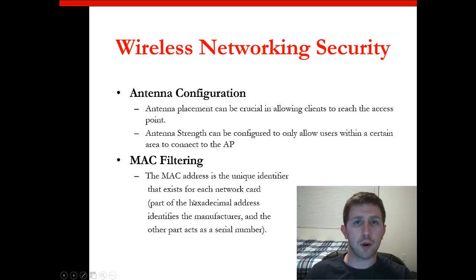MAC filtering is very important. A MAC address is what is on your machine that you connect to the network. It's a hexadecimal number that's identified to a specific machine, and every machine has its own hexadecimal number, so no two machines can be alike. That gets into MAC spoofing, where you could actually make your MAC address something different, and an unauthorized user could gain access through that. But that's a little bit more into actually configuring the router.